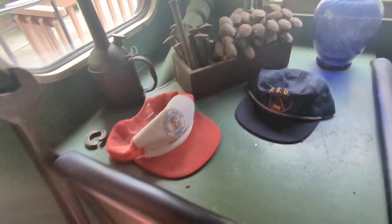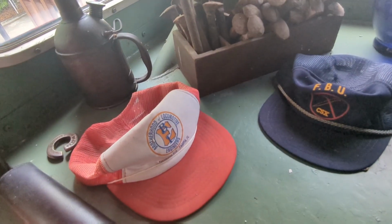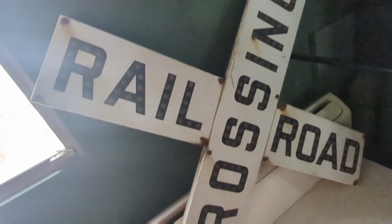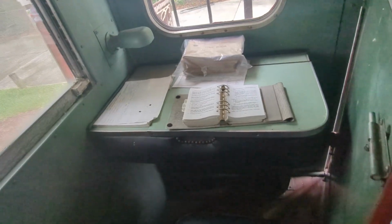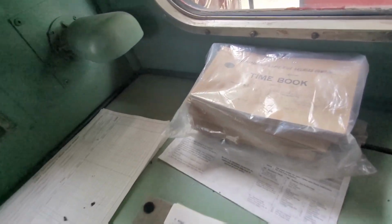Now this is, from what I've read, what would have been where the staff for the trail line would have stayed. So imagine it's just for shipping, not a passenger railroad. You never know though. Here's the main officer's chair there. It's cool, got their time book.